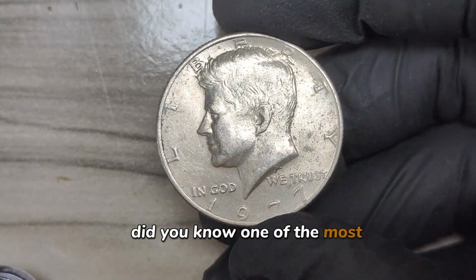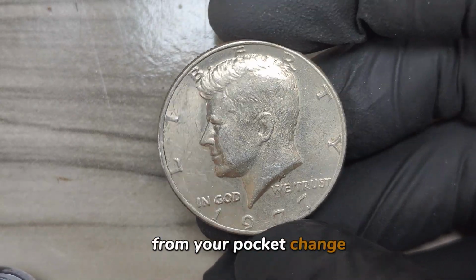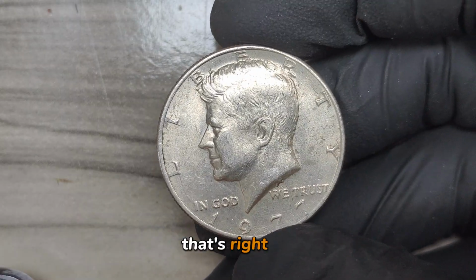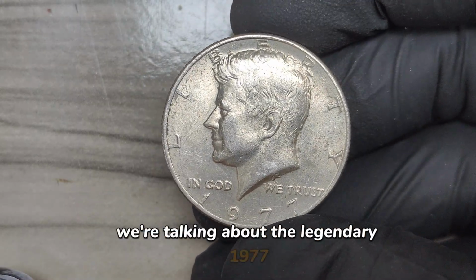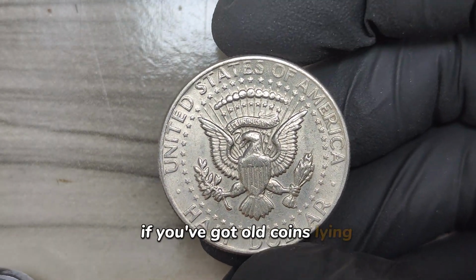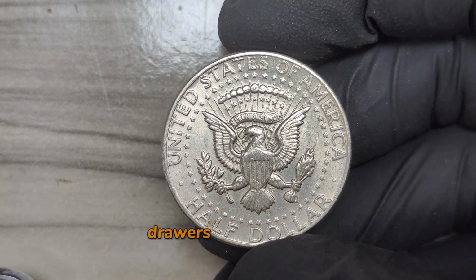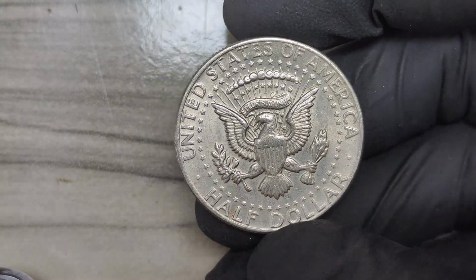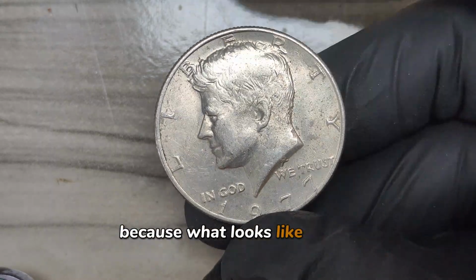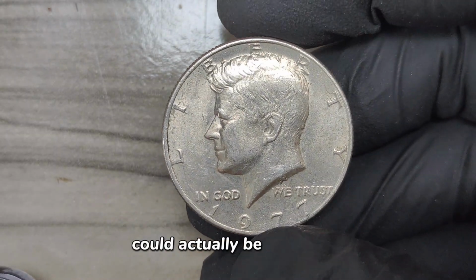Did you know one of the most ordinary-looking coins from your pocket change could actually be worth over $1.4 million? That's right, today we're talking about the legendary 1977 no-mint mark Kennedy half-dollar. If you've got old coins lying around in jars, drawers, or even inherited collections, you'll want to stick around until the very end of this video, because what looks like just a 50-cent piece could actually be life-changing.